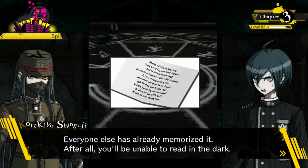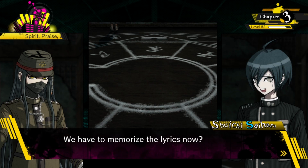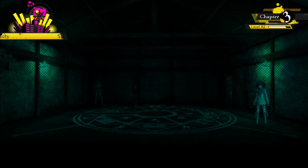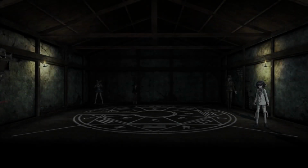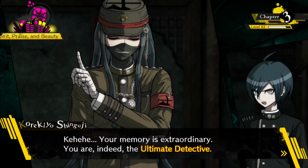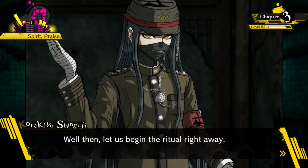Ooh, that's nice. We get to see Kiyo's handwriting, too. We have to memorize the lyrics now? You're a detective, so I expect your memory to be up to the task. Here is the melody. Oh, Kiyo singing. Ah, how romantic. I listened to Kiyo sing the song and did my best to memorize the melody and lyrics. Alright, I think I've got it now. Your memory is extraordinary. You are indeed the ultimate detective. Well then, let us begin the ritual right away.